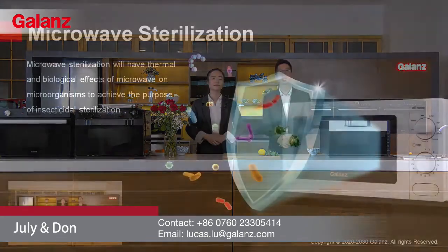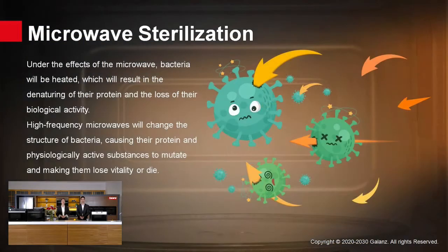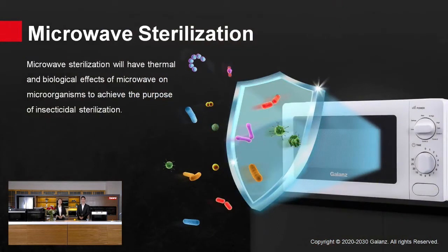Everybody knows a microwave oven is powerful, but after many uses, bacteria can breed inside the cavity. It will reduce the user experience and service life if you don't clean the cavity. But let me tell you a secret. We can clean the microwave oven with its own function. Only 1 minute of work: the microwave oven produces high frequency microwaves, which change the structure of bacteria and make them lose biological activity, so as to reach the goal of sterilization.